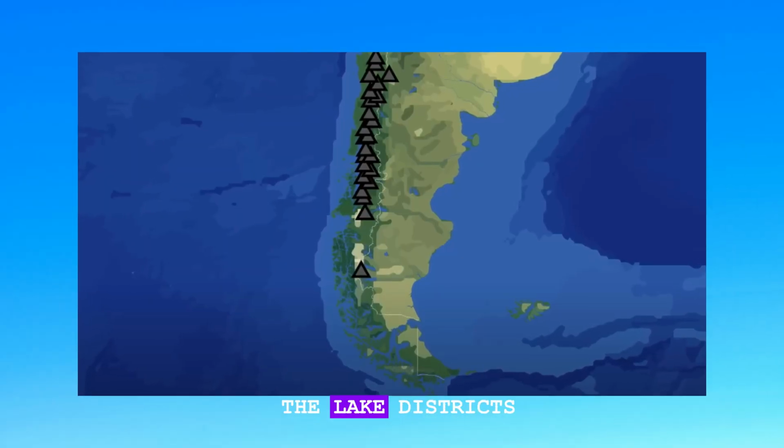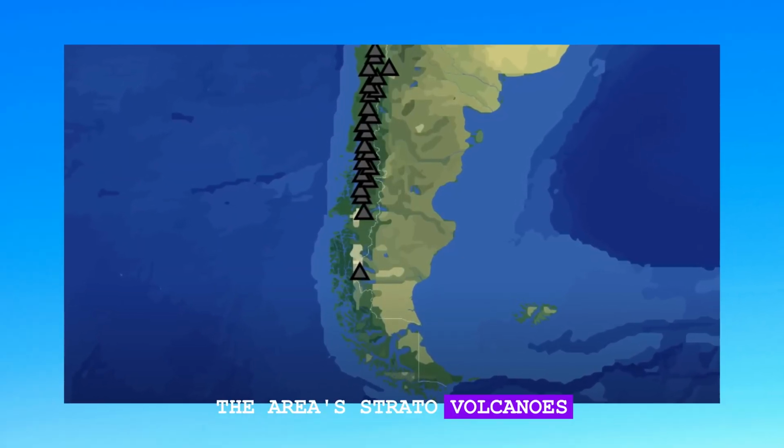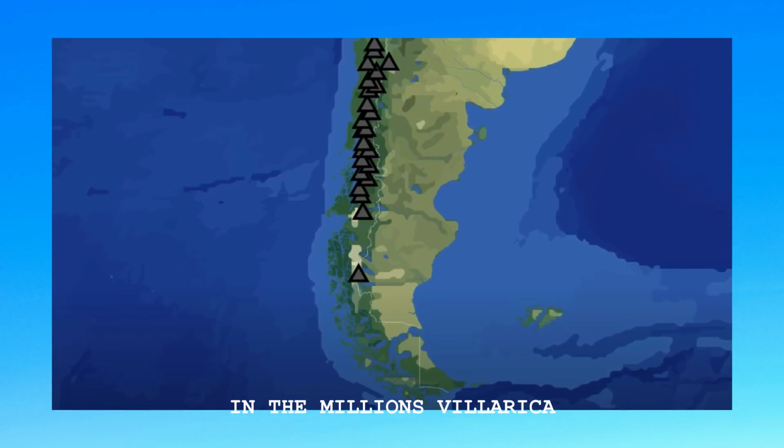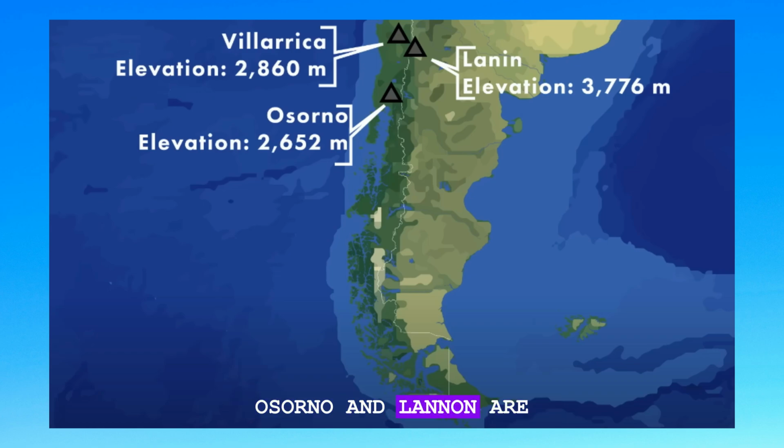Next to lakes in the lake districts, the area's stratovolcanoes scattered over the plains are another reason why tourists flock in the millions. Villarrica, Osorno, and Lanín are just some of the year-round snow-covered cones which even offer little skiing resorts and challenging ski touring routes in the winter.